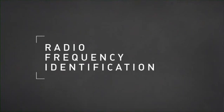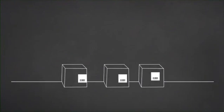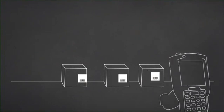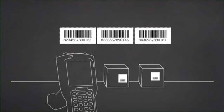The second step is to incorporate this project with a leading-edge technology, such as radio frequency identification, or RFID. Under our new system, the unique label on each item contains an RFID device that can be read by devices that pick up the information embedded in the label.